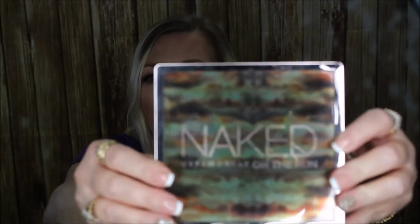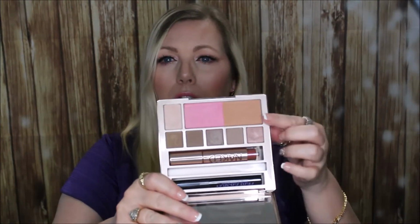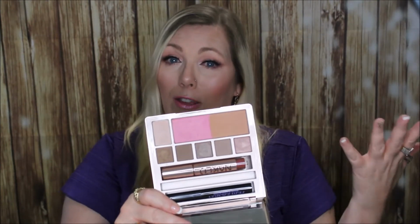Okay, moving on to number 4, best for traveling. This one was a tough one too, and I had to pick 2 here because I travel with these 2 palettes quite often. The first one is an Urban Decay Naked on the Run palette. Let's see if you guys can see that. This one is really good because it has a full mirror in it, and it also has a bronzer, blush, and highlight. Do you see the theme here, guys?